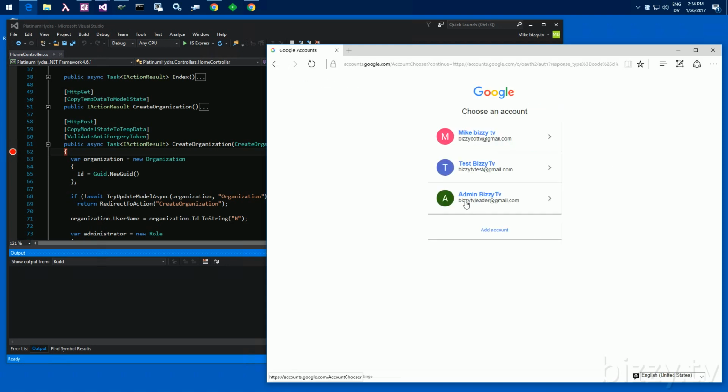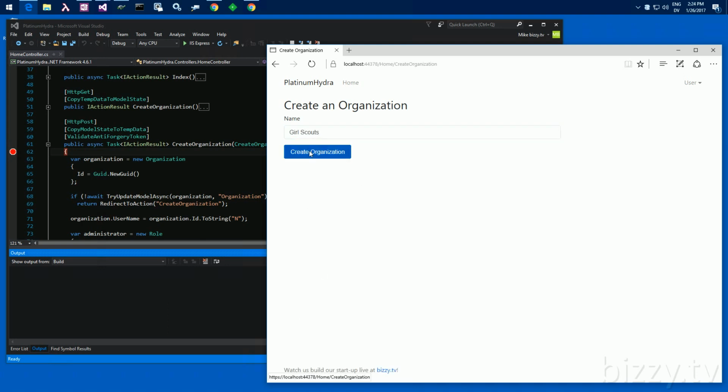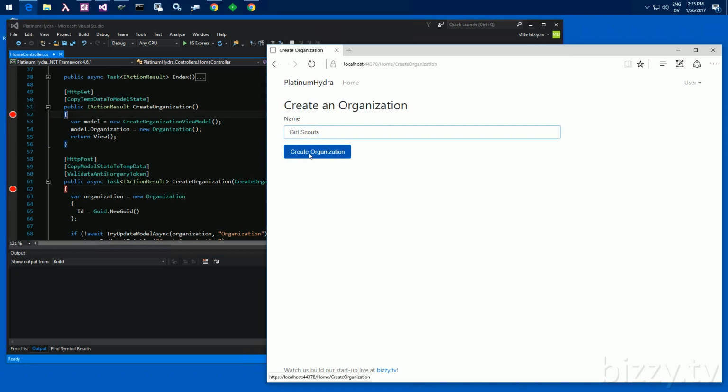All right, so here's a Bizzy TV leader. That's how Mindy logged in. Create organization, Girl Scouts, and it didn't even get to the post back, which tells me there's a validation problem. Although it did load something. Let's put a breakpoint here. So it didn't get to either of these, the post or the get. Oh boy. Okay, let's run Fiddler and see where it's going.